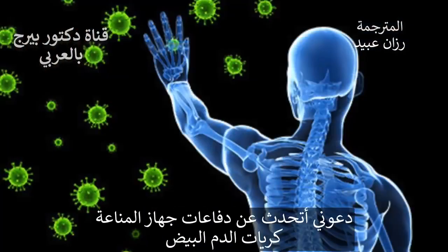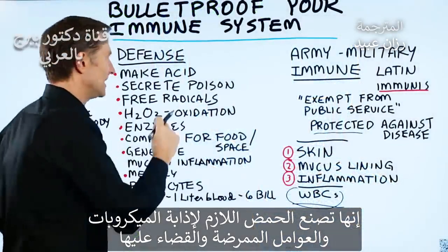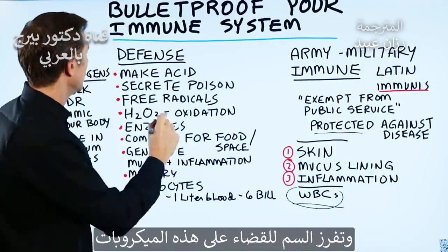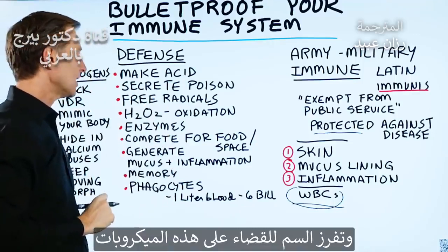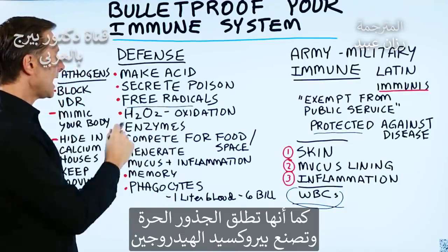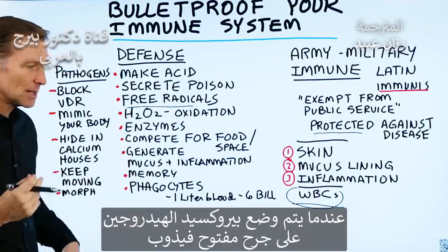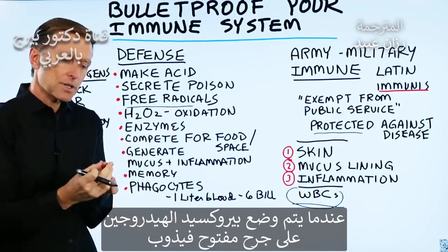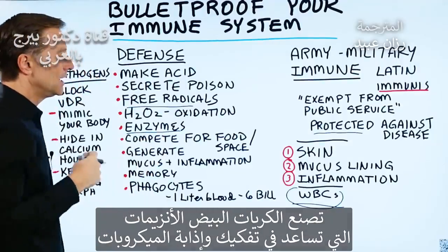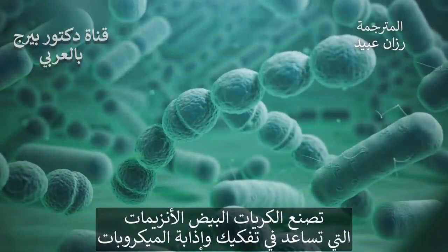So let's talk about the defenses of your immune system, the white blood cells. It makes acid to dissolve and kill microbes and pathogens. It will secrete poison to kill off these microbes. It releases free radicals. It will make hydrogen peroxide. You've probably seen that before, where you take hydrogen peroxide and put it on an open cut. It bubbles up and just kills off the microbes through oxidation. Our white blood cells actually make enzymes to help break down and dissolve microbes.